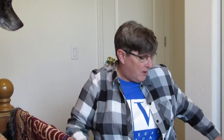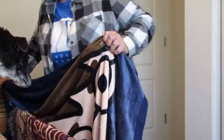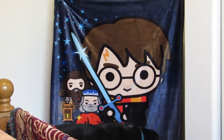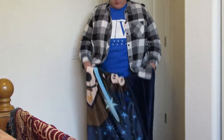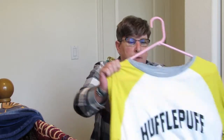So, Heather, Sonia, you wanted to see it? Here it is. First of all, I got this throw. This throw is pretty big, so bear with me. It is so soft and so comfortable, and I love it. And this was a gift from the friend that I went to Universal with. His name's Larry, and I cannot thank him enough for the experience or for the throw. I love it. It's kind of got the cartoon characters of Harry Potter on it, kind of like the Funko Pops, if you are familiar with those.